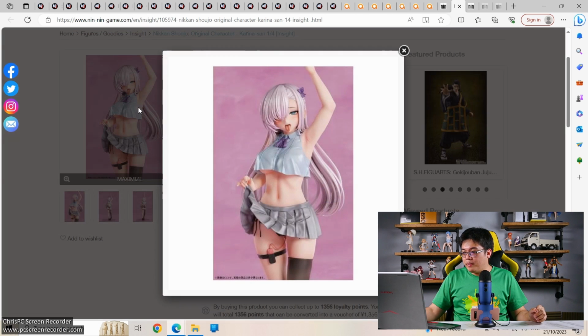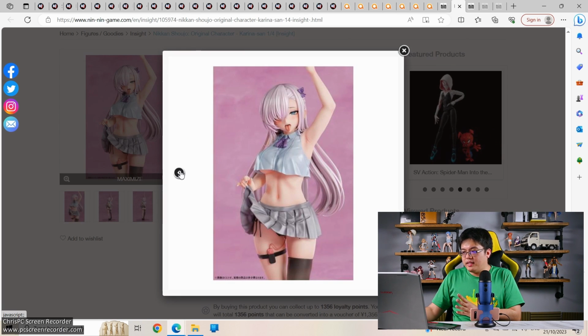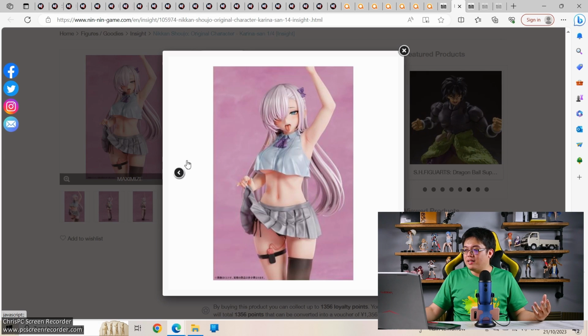Now we take a look at the picture over here. Ahegao face, right? I love Ahegao face as well. So the face expression on this thing is nice. But whether the final figure will be this detailed, yeah, that remains a question mark.